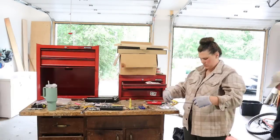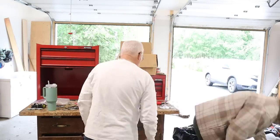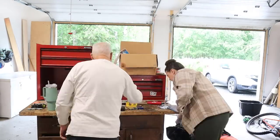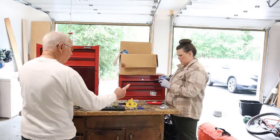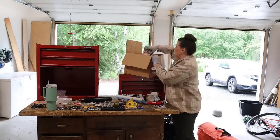Here you'll see my dad came through the garage, so I stopped to ask him what a bunch of different things were. He was very helpful in helping me know what was trash and what I should keep. And then I just kept at it.